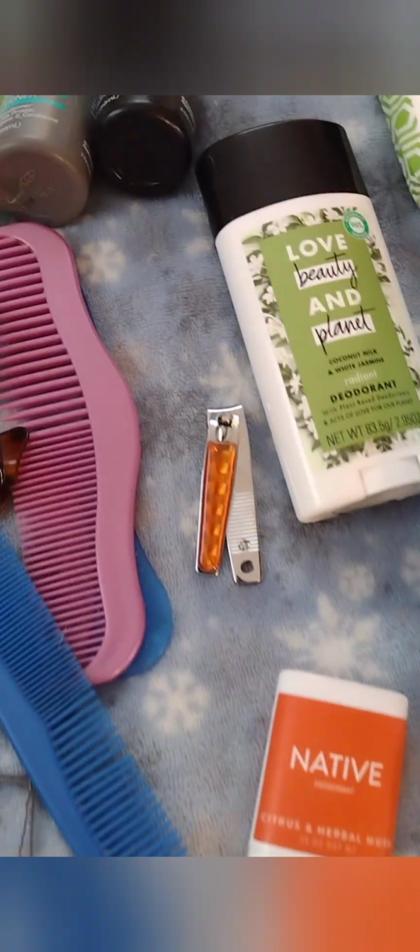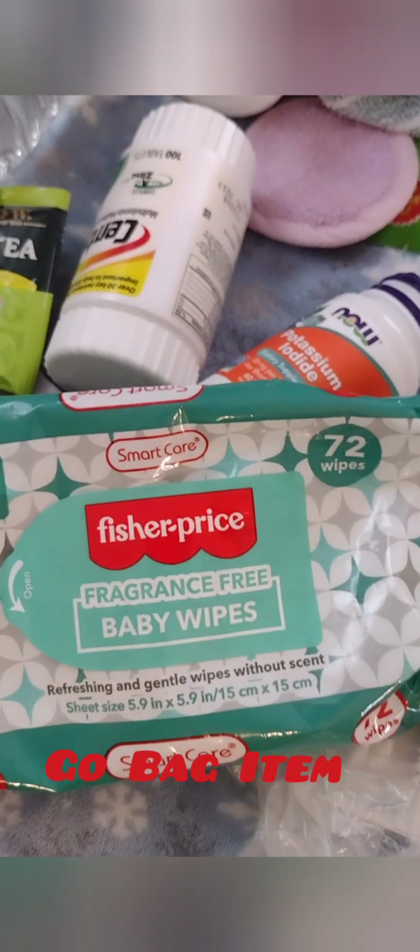Okay. So yeah, more Q-tips, Band-Aids, a mirror, feminine hygiene items, toilet paper. So here's a face scrubby washcloth. They suggest a towel. So these I like for an emergency, baby wipes.